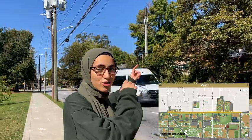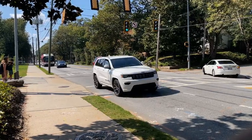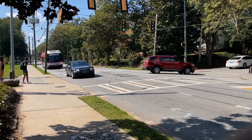I'm Renee Al-Nubani. We are doing our project on 10th Street Northwest from Hempville Avenue all the way to Fowler Street. This is one of the busiest streets bordering campus, and it has a lot of multimodal significance. This street is full of various forms of transportation.